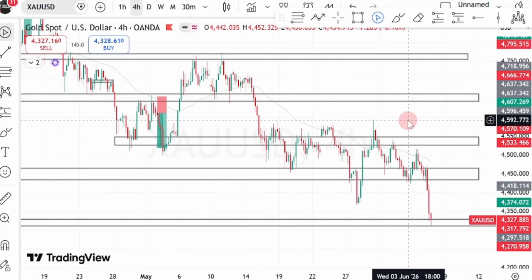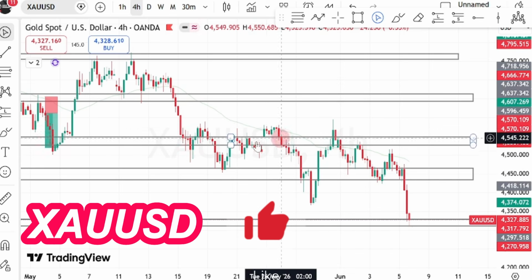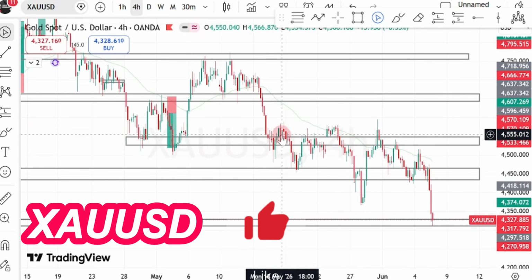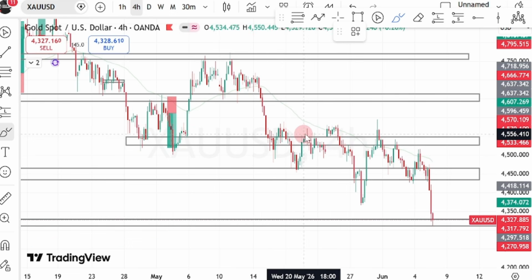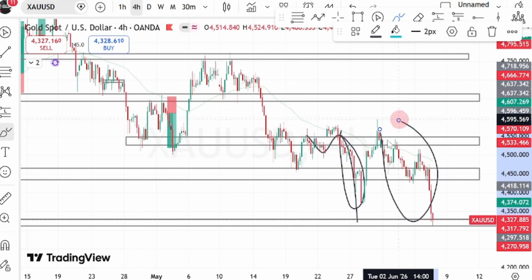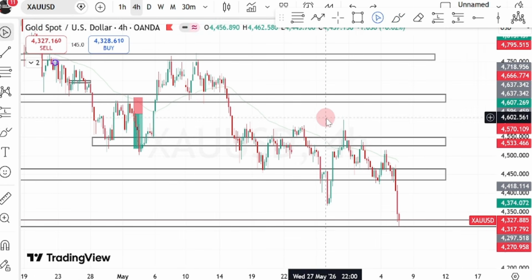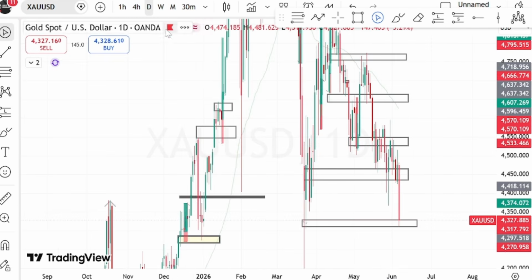Okay, so moving forward, we're getting started with gold. For last week, from the last time we were looking for price to drop somewhere around these zones, which we had that phase drop here, and we had the second drop from the second week here. So this is why it's very important that you mark out your areas of interest, your AOI, or your key levels. Now let's go to the weekly time frame.